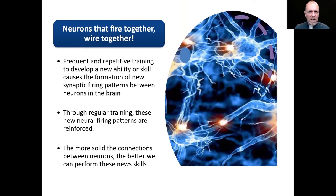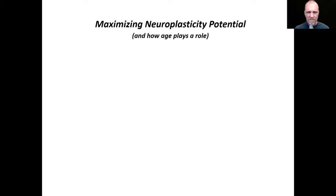Frequent and repetitive training to develop a new ability or skill causes formation of synaptic firing patterns between neurons in the brain. And more properly worded, the synaptic firing patterns cause the formation. Okay, that's what it's supposed to say. Through regular training and repetition and practice, these new neural firing patterns are reinforced. And the more solid these connections become, the better we can perform the skills, whether it's movement, memory, or cognition.